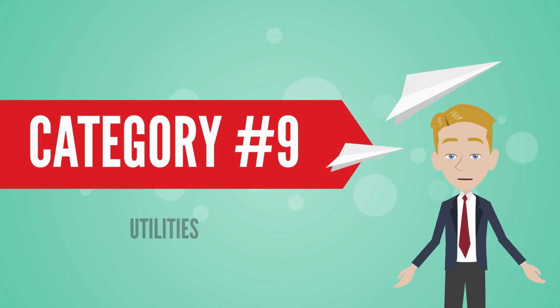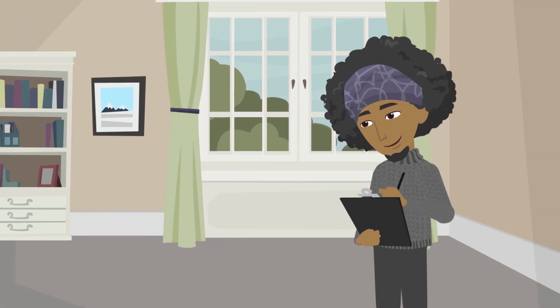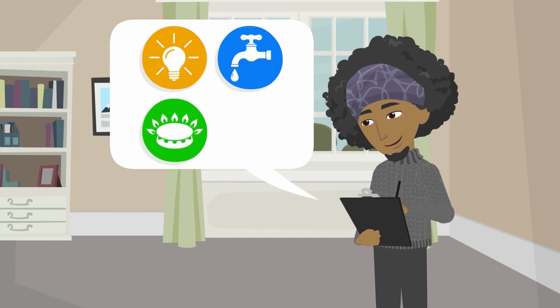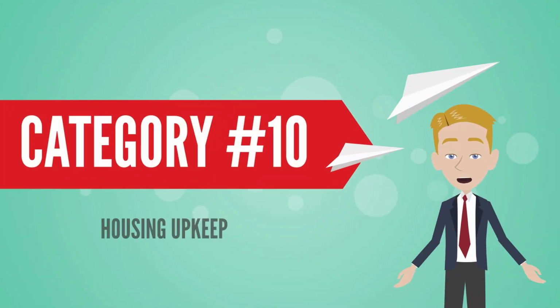Category number 9. Utilities. This next category should contain any expenses related to paying for utilities, which could include electricity, water, and gas for your kitchen stove if you do not have an induction cooker. You could also put money for your internet bills into this category. Category number 10. Housing upkeep.